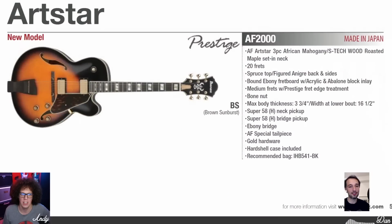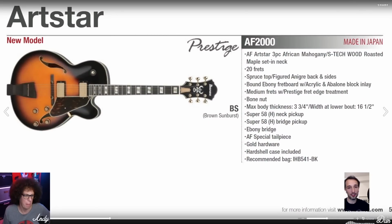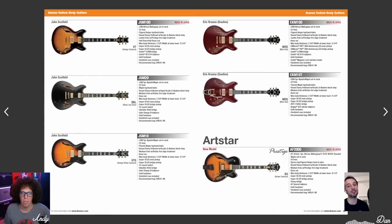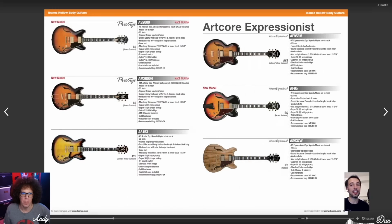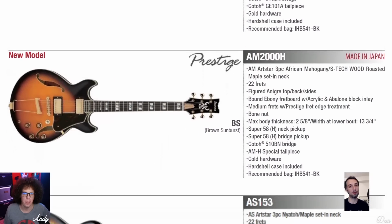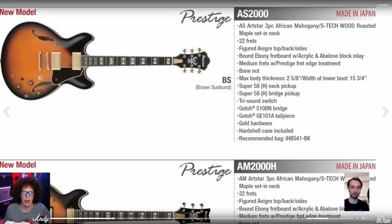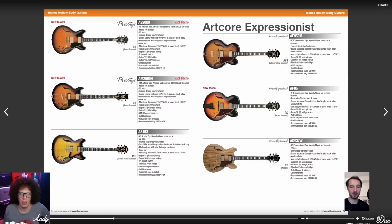So, as I said, these are made in Japan, so they are not inexpensive. The AF 2000 and the AS 2000 clock in at $2,399, and the medium-sized full hollow AM 2000 clocks in at $2,499. So 2.5K. Yep. So again, a real instrument. Definitely a pro instrument, not something you purchase just to try out playing jazz. Yes, absolutely. Such as me.